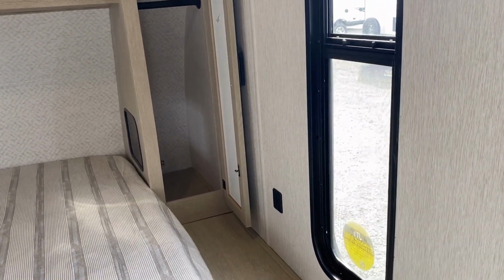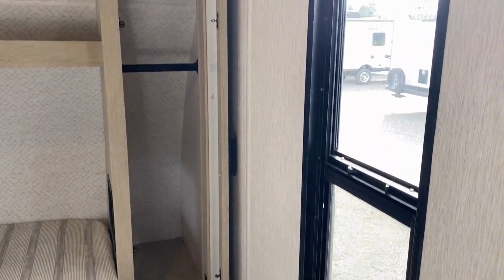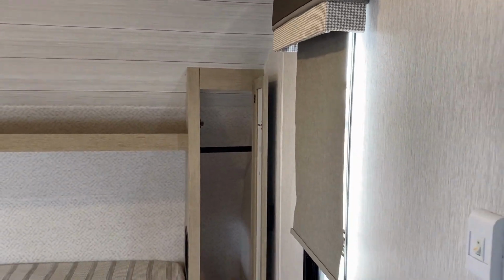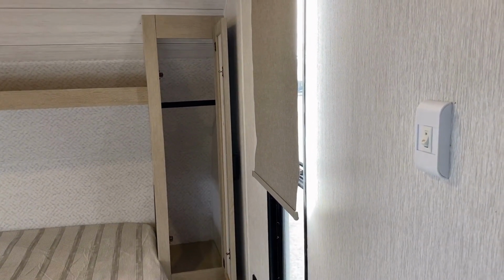Oh, hold on. I don't want to make you motion sick, so I want to let you know we're moving back up real quick. I didn't mention, but all the windows, with the exception of the kitchen window, have those nice blackout roller shades, which is kind of cool. And again, light switch right here for the bedroom.